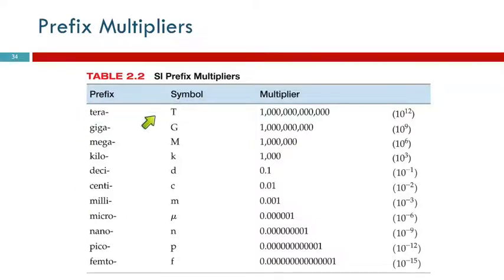So tera has the symbol capital T. Giga is capital G. Mega is capital M. Kilo is lowercase k. Now, if you're at all into computers, you may recognize these. These are prefixes that are used in measuring storage capabilities for computers. It's now not uncommon to have a 1 terabyte hard drive, right? Terabyte means 10 to the 12 bytes. A byte is a unit of memory storage. A gigabyte is 10 to the 9th. So 1 terabyte is 1,000 times larger than a gigabyte. Megabyte, kilobyte.